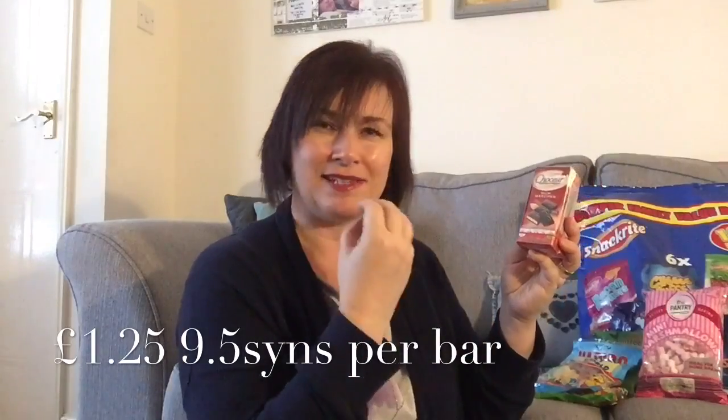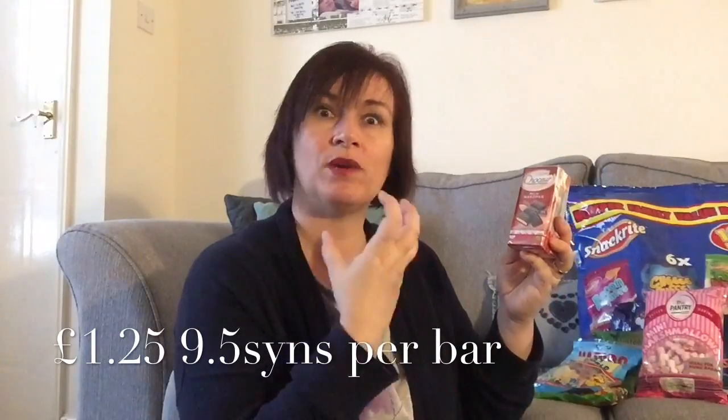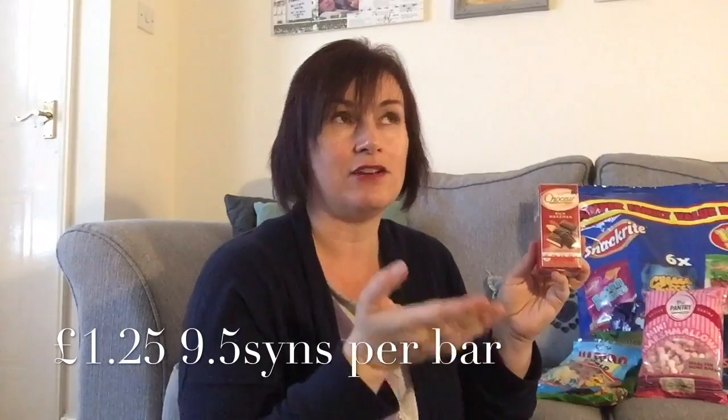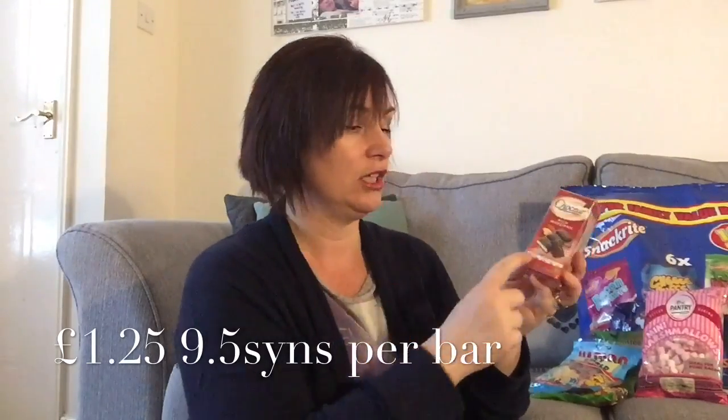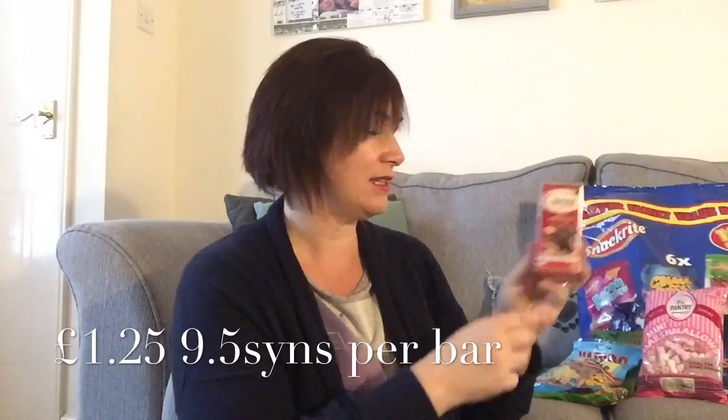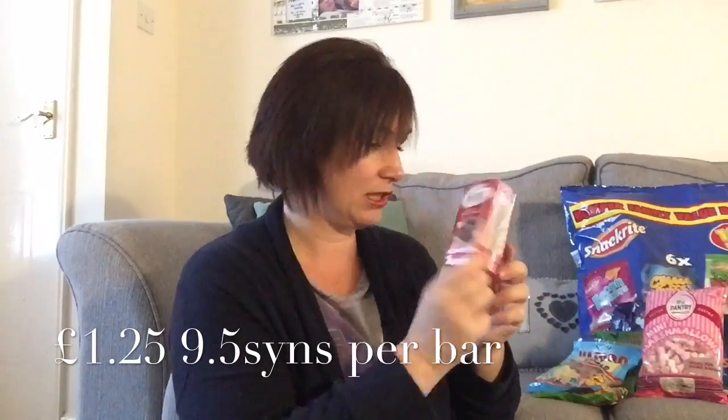But if you like the dark chocolate that really hits the spot and the sweetness of the marzipan, they're really good. Or say you've got to the end of the day and you've realised you've not had any Syns at all, you could have the full bar and still have Syns left over with that. So they're really nice and very inexpensive for 5 little chocolate bars as well.